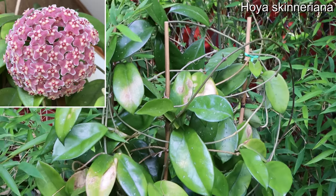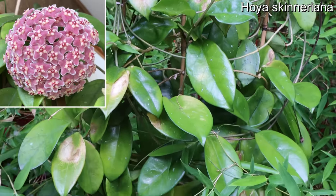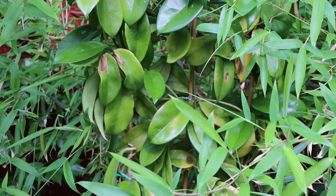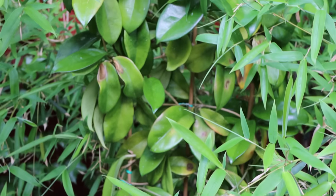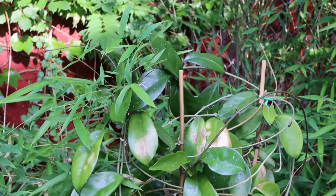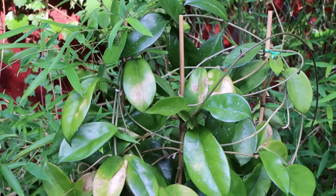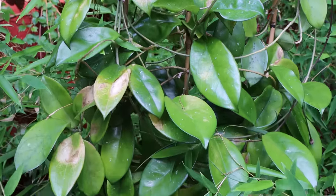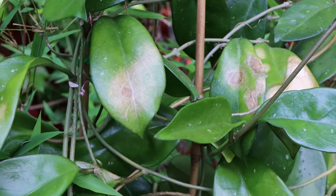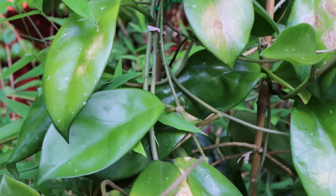We have my fried Hoya sciniriana. I had it on my porch, my hot porch. It gets like 90 degrees on there. This did not like it. And I've burned it about 3 times, wanting to keep it on that porch because it looked aesthetic. I was like, if I move it like 3 inches away from the sun, it'll solve it, right? No. On the bright side, this is honestly much better than some of the variegation I've seen.